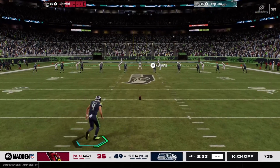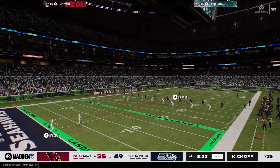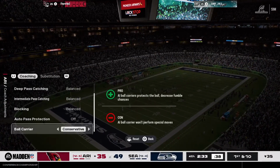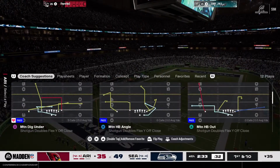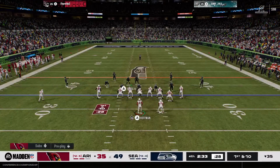On now is Dixon to kick this one away. And that one flies right on past the end zone. Did not make an effort to even hit the landing zone, Brock. So they're going to gift him a drive starting at the 35. The Cardinals with some nice field position to start off this drive.